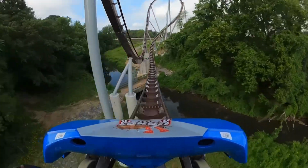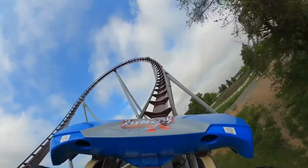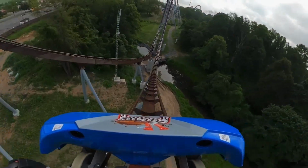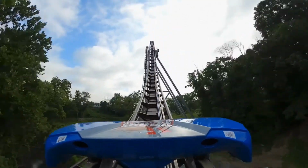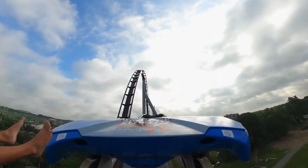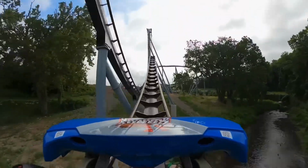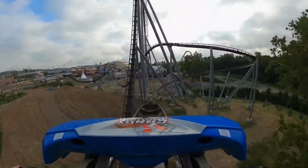But I do love the way they redid the whole front gate with this, with the fountain that it goes over. It's a very good spectacle, and it's a beautiful roller coaster. It's not the longest, it's not the shortest B&M Hyper, but I really do appreciate it for what it was, and it does add a missing part to the lineup for Hershey Park with a good airtime-focused smooth ride.